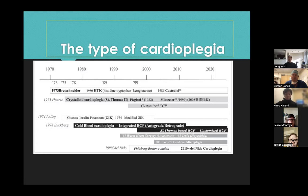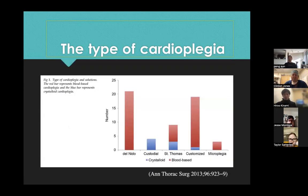Let's see. This is a history of cardioplegia. Again, as we talked about, Bretschneider HTK and Custodiol are the first cardioplegia, followed by St. Thomas, still popular all over the country. And finally, from 1990, the Del Nido was invented and has now become the majority in North America.